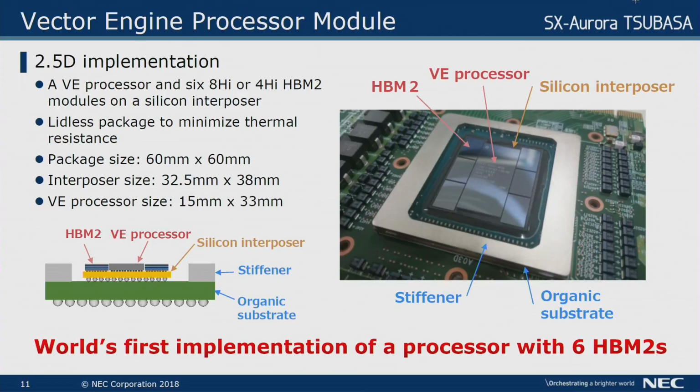Then this is a processor module. So here is our vector engine processor LSI, and our 6 HBM2s are configured by our 2.5D design. So this is the world's first implementation of processor with 6 HBM2. So this design was achieved by cooperation of TSMC, Broadcom, and NEC. So due to 6 HBM2 design, V processor has 1.2 terabyte memory bandwidth. So it is the highest bandwidth at this time.